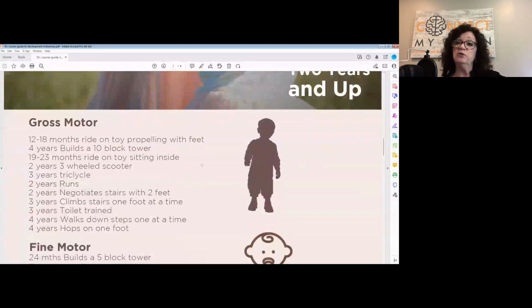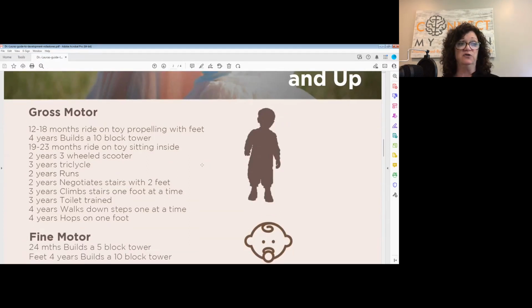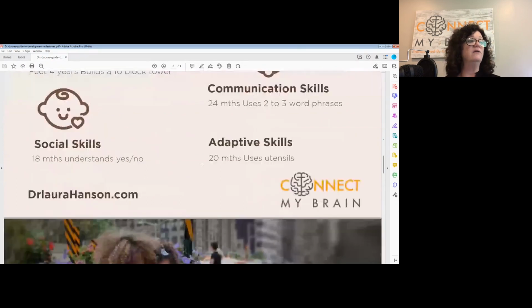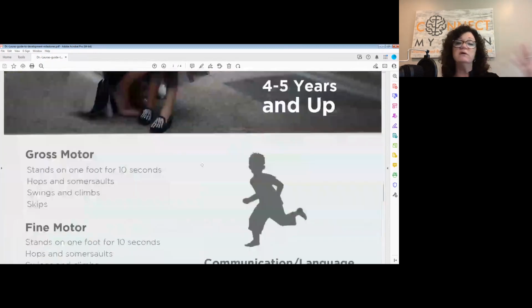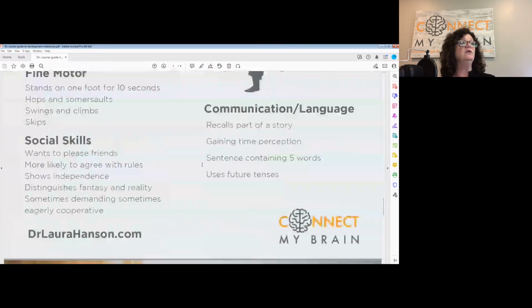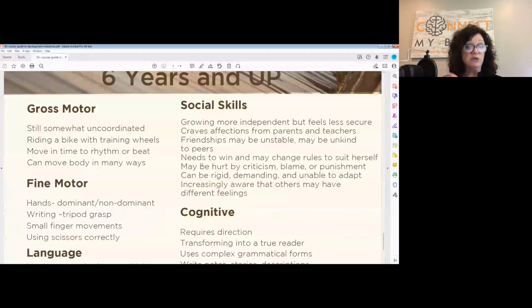So when we get into 2 years and up, what part of the gross motor is going to influence handwriting? Well, one of the things that they're always seeing is, can a child stack a bunch of blocks? Okay, so being able to build a tower of blocks will certainly influence your ability to hold a writing instrument in your hand. Okay, so now let's look at 4 and 5-year-olds. So we're going to come down here. They're starting to get more communication and language, more developmental motor skills. And then when we get into 6 years and up, in our fine motor category, we should have our dominant hand. We should be in our tripod grasp. We should have small finger movements, and we should be able to use scissors correctly.